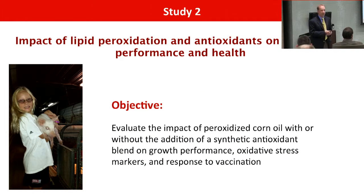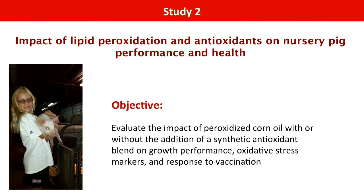So in the second study, we were interested again in lipid peroxidation, but we're also interested in, can we impact the performance of pigs by including an antioxidant blend in the diet as well, to potentially reduce the impact of lipid peroxidation?